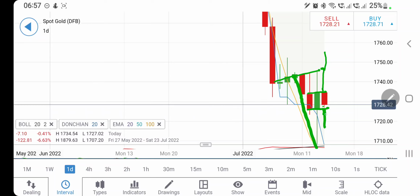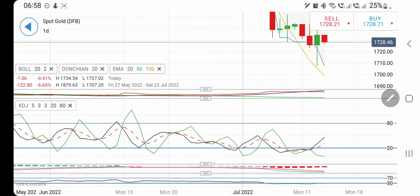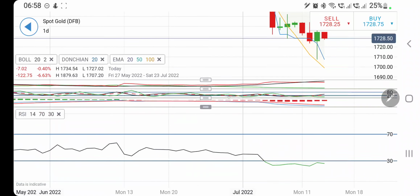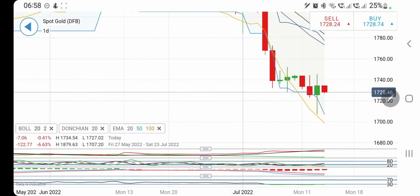If it breaks below 1724, stay short for the day, and one can again expect it to hit 1718, 1715, 1708 and 1700 levels. Now directional movement is extremely bearish here on the daily charts. Stochastic is looking upwards. The MACD is trying to converge here, and the RSI is at oversold levels. It is trying to sustain on the oversold levels.